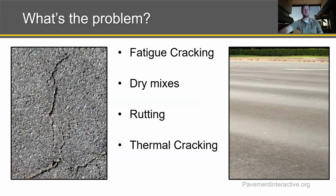So is there a specific problem in your state, municipality, county, whatever, that you're trying to address? Do you have a lot of fatigue cracking? Do you have dry mixes? Is rutting a problem? Maybe stripping is still a problem for some agencies. Is thermal cracking the problem?